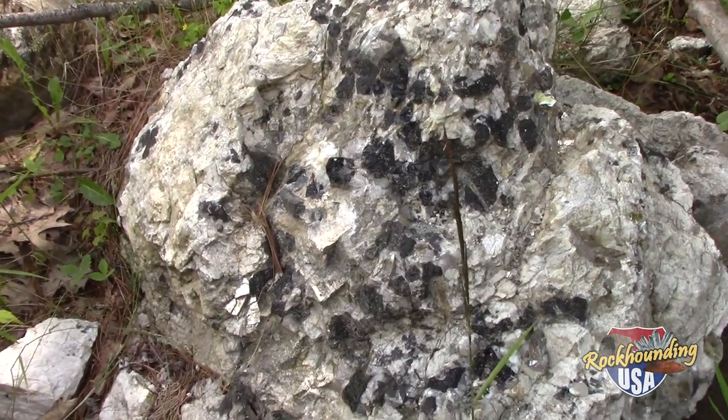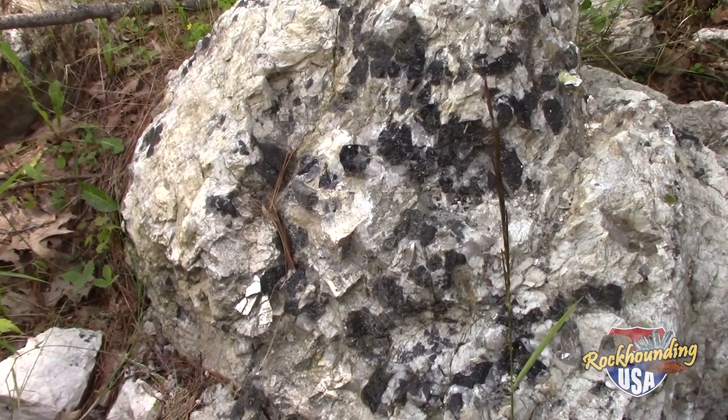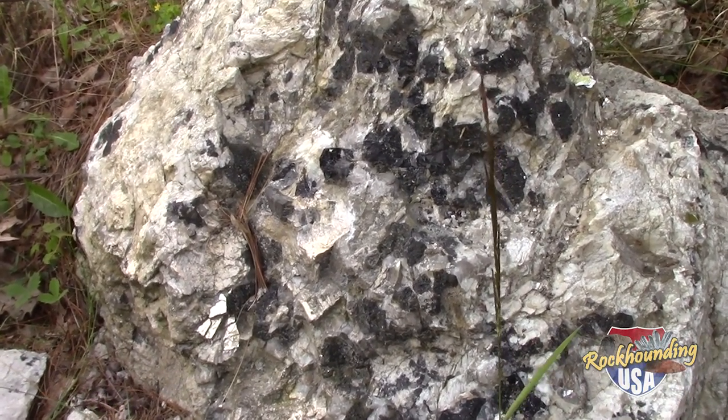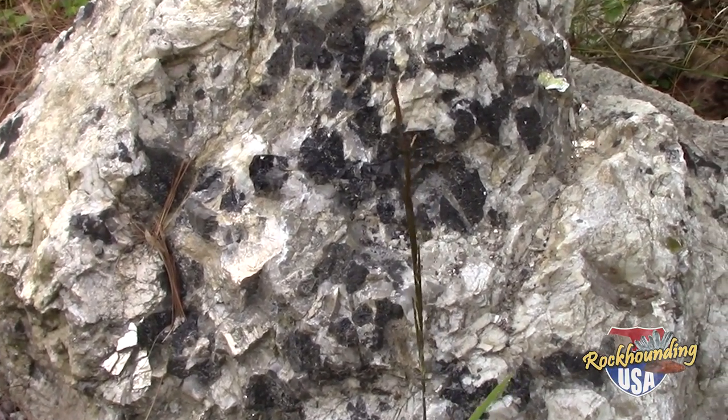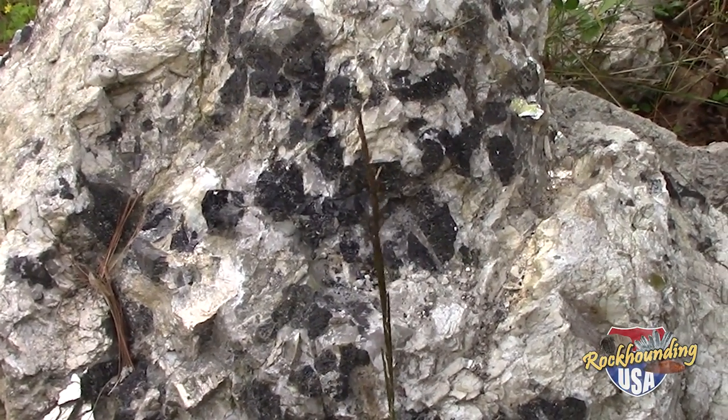All right, here's a nice boulder that is completely covered in black tourmaline as well as books of muscovite, just right here between the two mines on the main trail headed down.